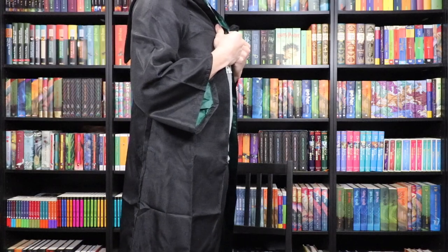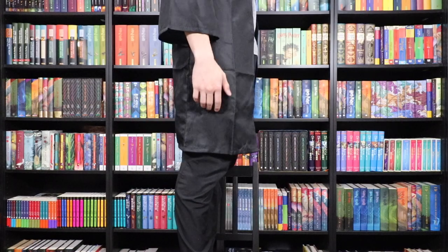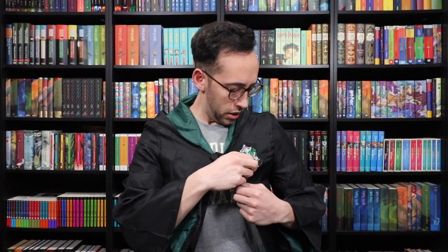All right, it is a lot shorter than the Wizarding World of Harry Potter robes. It is really tight around my chest here. It's very short, and even the sleeves are really short too. Now, I don't think that I ordered a children's medium, but let me double check in my order history. No, I definitely ordered an adult medium size, and this was $24.20.